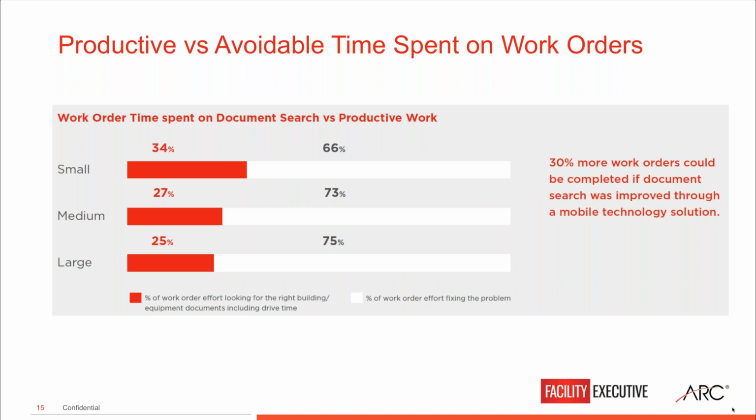Some of the research that we've done and some of the data points that we've gathered, as you can see on this chart, show that mobile technology can allow you to complete as much as 30% more work orders. Think about that: 30% more work orders when a facilities team has adopted a mobile technology. When you see how much time is spent searching for documents, it becomes even more clear how productivity can be increased significantly when facilities techs can simply point and click to find the information that they need.